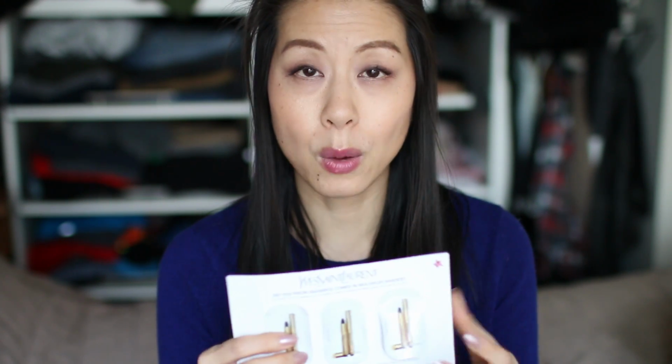I'm not a huge fan of the Touche Éclat. I don't really find it works that well on my skin, but I liked being able to try it again just to reinforce my opinion that it's not really a product that's for me.